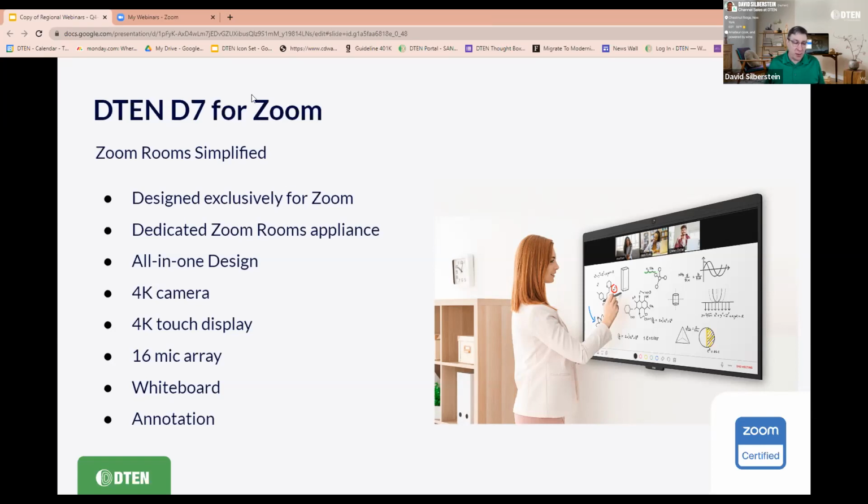4K camera, 16 microphone array, full whiteboarding, annotation, which means from a user's point of view, if you put in an interactive whiteboard solution like a D7 for Zoom, your customers, your employees can not only meet, but they can also collaborate and annotate and ideate to really make sure that their ideas are shared and their concepts come across. So the idea of having interactive touch available in those rooms becomes very, very important for the people using the rooms to be able to get their job done appropriately.